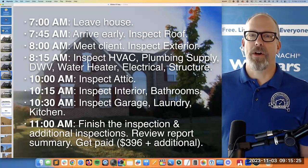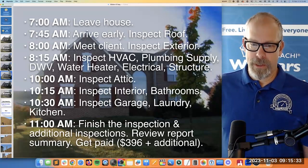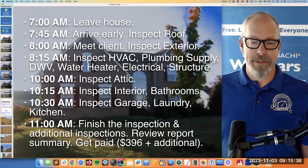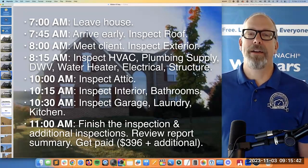At 8:15, I'm in the basement or the lowest part of the house, crawl space, or wherever the systems are. That's where I am. And this is the heavy lifting. And I'll be doing these systems for quite some time, almost 2 hours. I want to inspect the HVAC system, the plumbing supply, the drain waste vent, the water heater, electrical, and structure. And then at 10 o'clock, I'm in the attic.